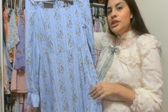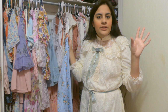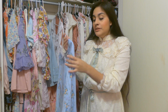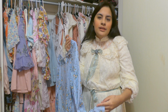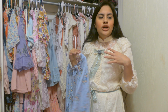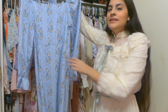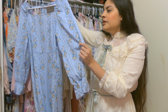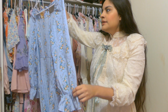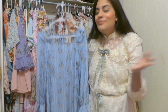I mean, just look at the print. I've been getting a lot of really puffy sleeve and long sleeve dresses because I think they're really nice for the fall, especially if you live in a hotter climate like me, but you want to look a little bit more into fall weather. I think long sleeve maxi dresses like these are really nice for that, because they're not that thick, but they still make you look like you're ready for the autumn, even if it's not autumn weather.